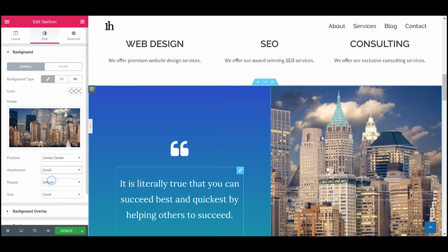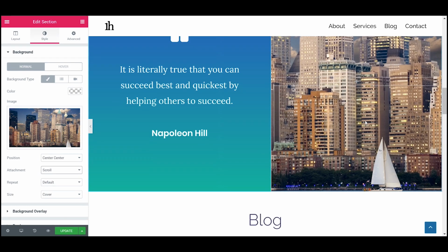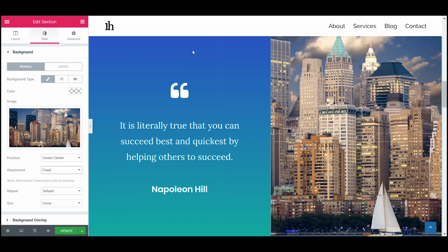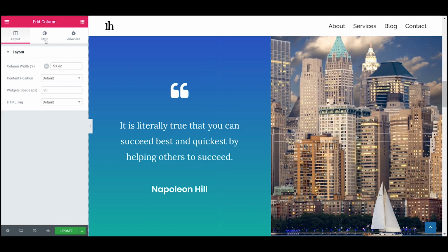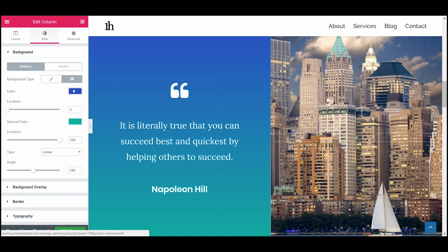You can change it to scroll, so it'll just be a static image like that. Now we can change this as well. We can edit this out. So just say I hit edit column, right click, edit column, and you go to style. Now again, I'm not going to take you through it, but remember we can change these two colors, and you could change it to whatever colors you'd like to have here.